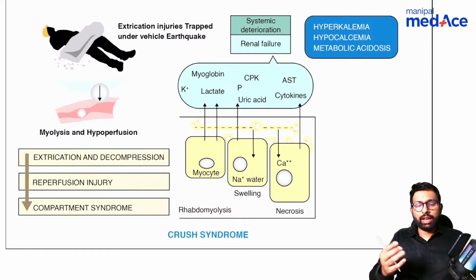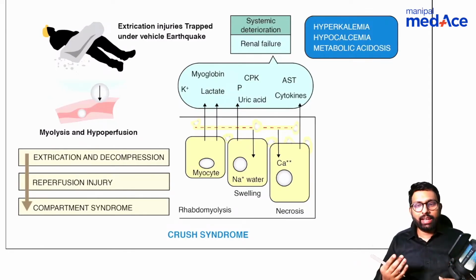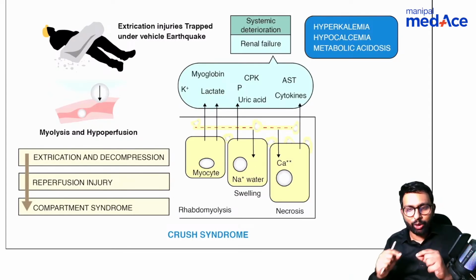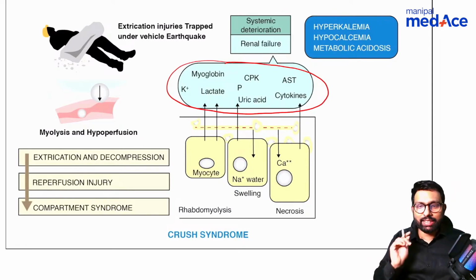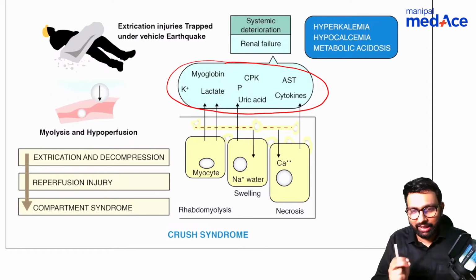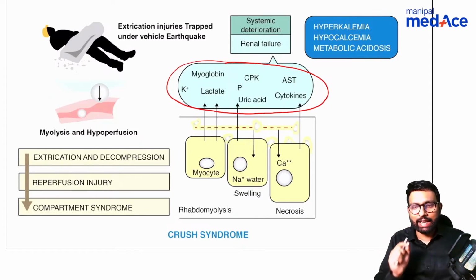Now imagine after 2-3 hours you remove the stone from this person and you do an extrication or a decompression. When you do that, suddenly the perfusion to those muscles comes back. And when this perfusion comes back, all these toxins in the muscle like myoglobin and potassium will now go into the circulation, and these toxins in the circulation will slowly damage the kidney, resulting in renal failure. That is why in these patients you will see hyperkalemia, hypocalcemia, metabolic acidosis, and renal failure. Four important signs you will see: hyperkalemia, hypocalcemia, metabolic acidosis, and renal failure. And this is an ideal scenario of crush syndrome.